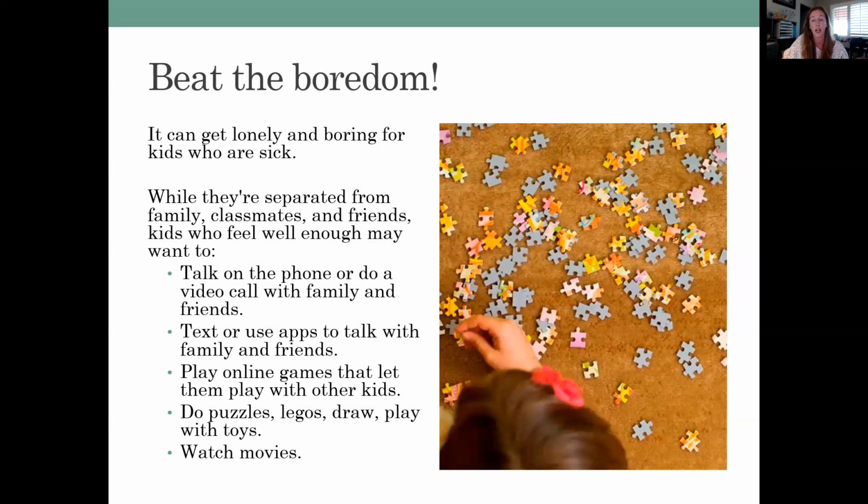If it's possible, try to find a way for the child to be able to talk with family, with friends, with their peer group on the phone, or doing a video chat, using a computer or your phone, however you're going to do that.